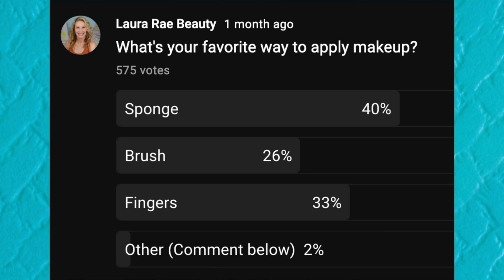I did a survey recently on how you love to apply makeup, and so many of you said with a damp sponge that you love that method. So I bought this little set. It was under $6 when I bought it. There's 2 of them, a black one and a pink one. And I love these sponges.